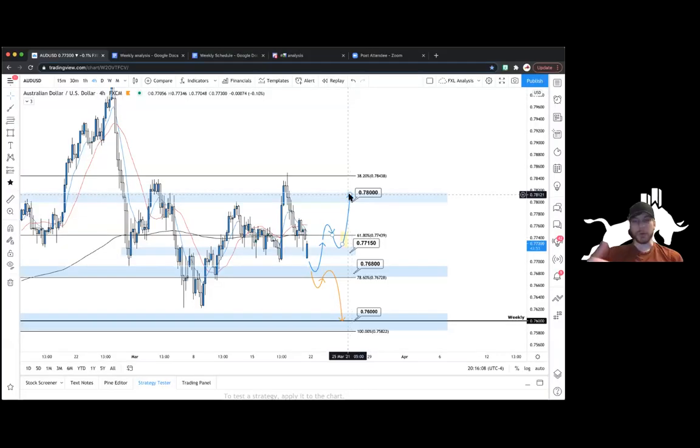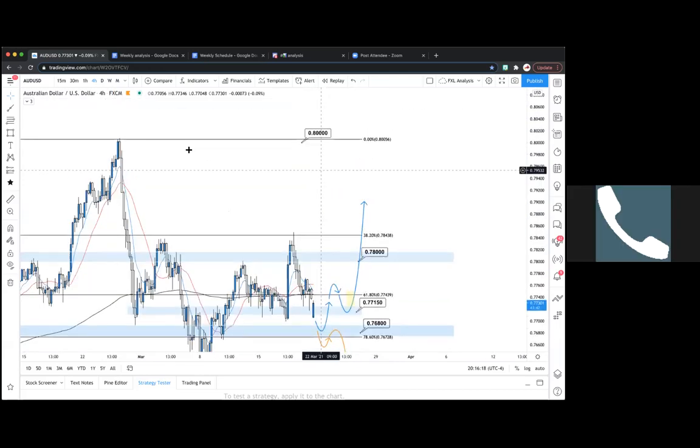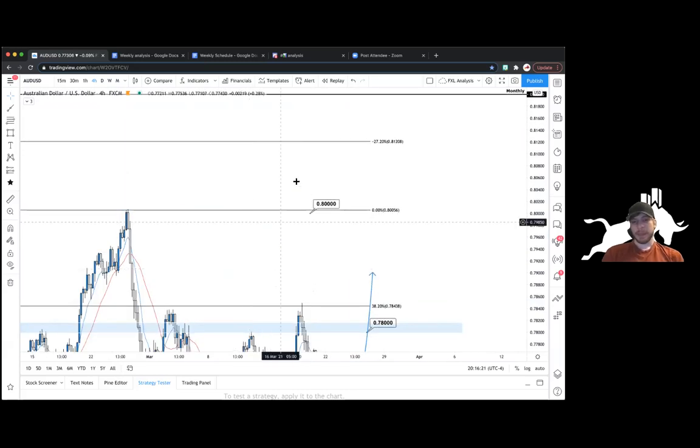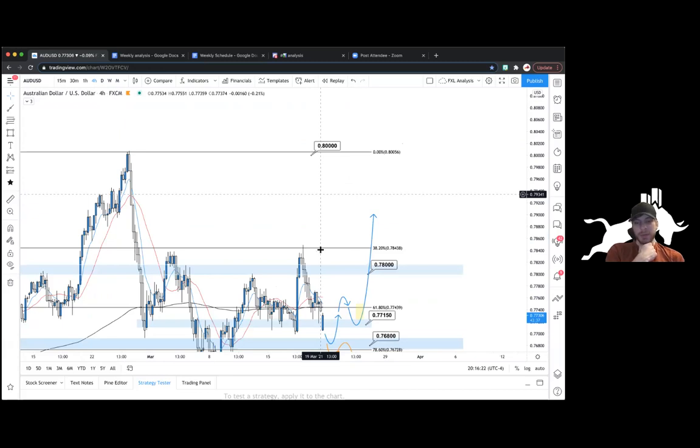You're in on this, buy into this, continue with the overall bullish trend, and then look to target higher. 0.78 would be the first target, and then obviously we'd push up higher towards prior highs, 0.80, and so on. But this is really what we're looking at now. This is the most immediate trade that we see.